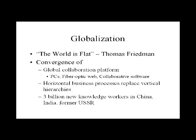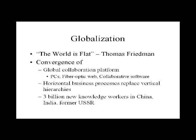China is moving very quickly to get into the knowledge game. India, of course, is a big player. The former Soviet Union has a great deal of expertise. And again, you have to look and think globally. Let me back up for a second here.